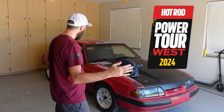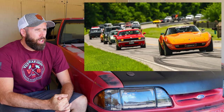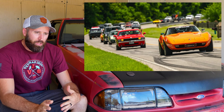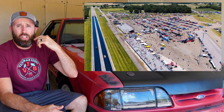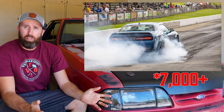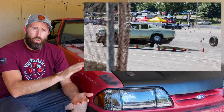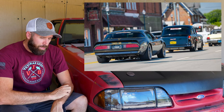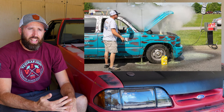So, the question is, if any of you are familiar with the Hot Rod Power Tour, actually, let's go back. So the Hot Rod Power Tour started with Hot Rod Magazine. It's mostly been on the East Coast. Basically, it's a tour with 1,000, I think the one over on the East Coast last month was like a couple thousand, maybe even 3,000 cars. I'm sure it's somewhere around that number. But anyways, they go on a tour and hit different spots throughout the U.S., mostly on that East Coast. I think they were Kentucky, Indiana, Tennessee, and then back or something like that.